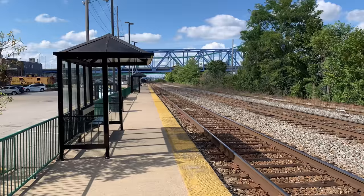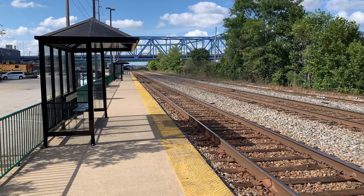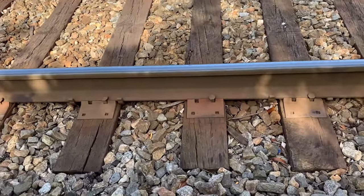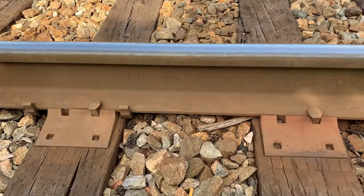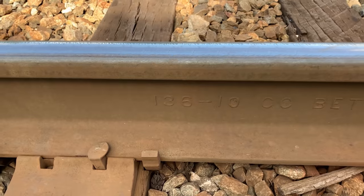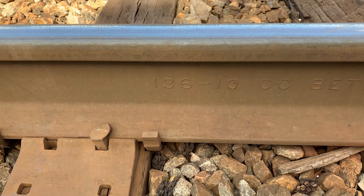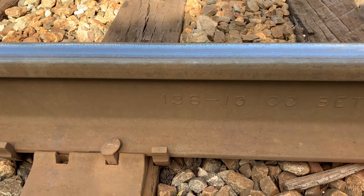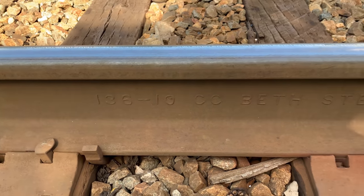Ah, but wait, there's more. Of course, so is this. This is all heavy welded rail here too. Continuous welded rail. And you can see it right next to the Amtrak station here. 136 on it means 136 pounds per yard, not per foot. Everyone who keeps correcting me on that, you're wrong. It's weighed per yard, 136 pounds per yard.